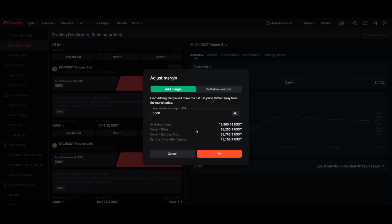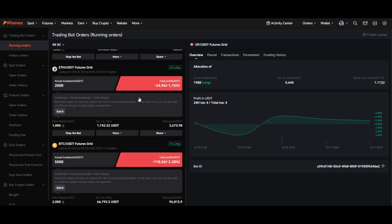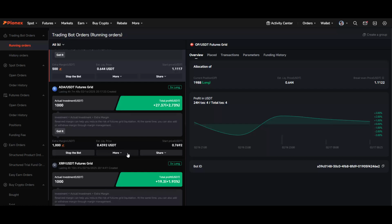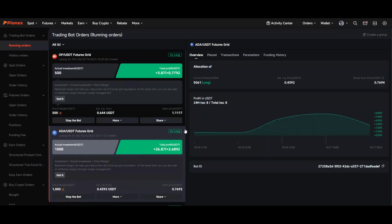And yeah, that's very simple logic here. But yeah, if you want to take some profits, then you can also do it. You can either stop your bot, or you can just release your profit, okay? So there are many options for how to do it.